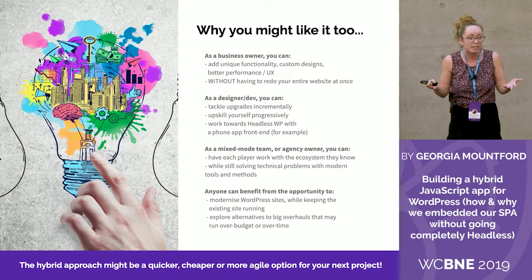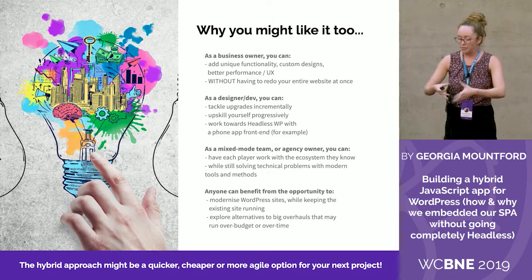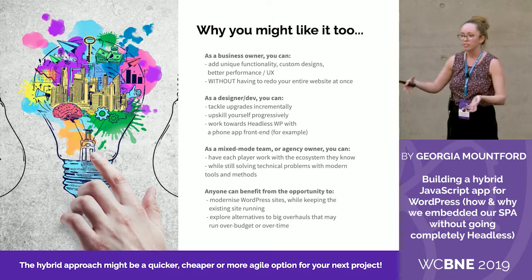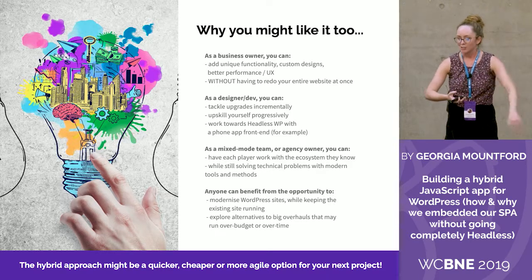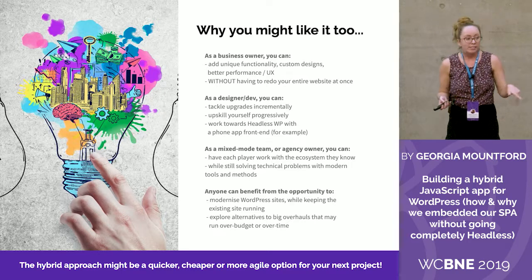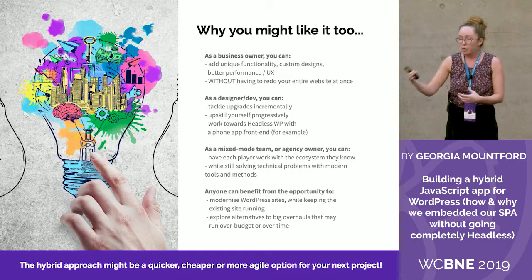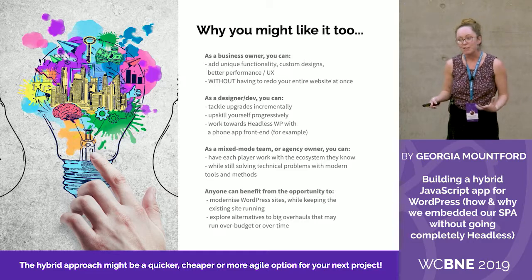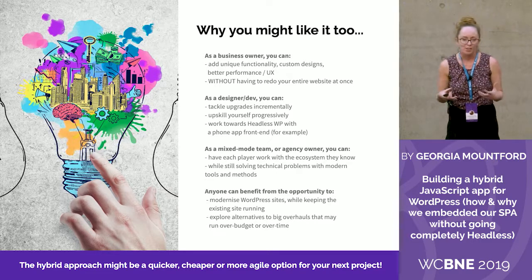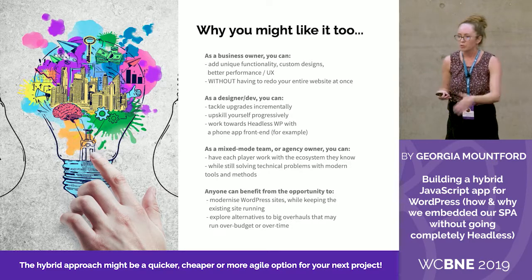Same applies for a designer and a developer. You can tackle upgrades incrementally, you can upskill yourself progressively, take something like the image gallery or the blog section and make your single page app for that, load your JS on that page, and you're cooking. Also, if your goal is to go headless, I feel like this can be a good stepping stone, and it can put you on the path to perhaps developing software solutions that are a WordPress backend and a phone app frontend. If you are an agency owner or in a mixed mode team, I think it's really cool because you can have each player working in the ecosystems that they are already familiar with and yet still be solving problems with modern tools and modern methods.